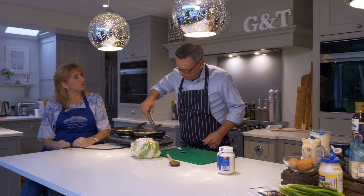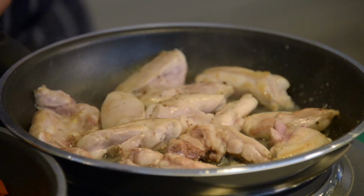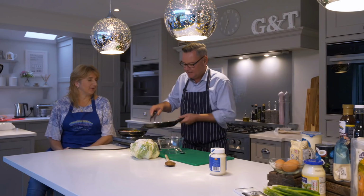It's quite nice to sit here and watch somebody else cook for a change. It is. It's lovely to watch a pro do it as well because you always make it look so easy.